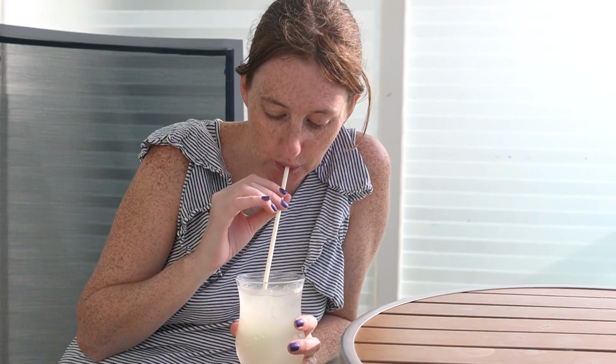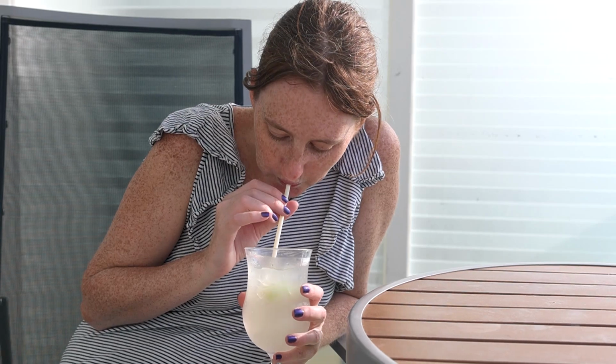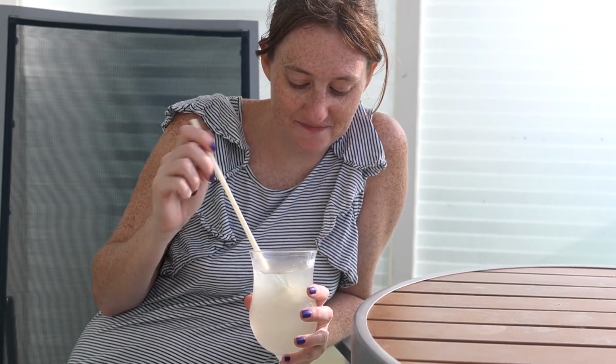Tastes like a Moscow mule, but with some coconut added. Worth waiting for? I think so. I mean, it's very cool, which is nice, temperature-wise. It's very refreshing with the ginger beer. Oh yeah, I think this could be one of my favorites. This is up there on the list, so we'll see where it lands.